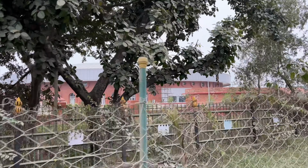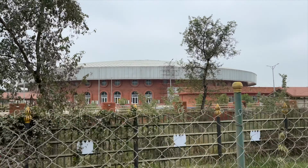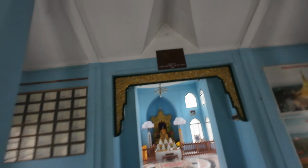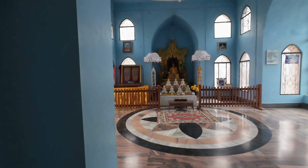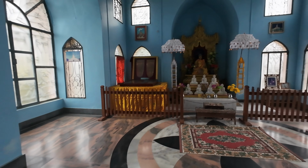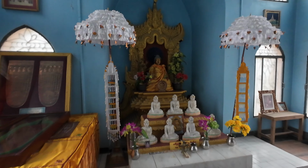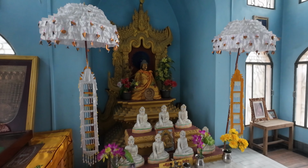After watching the beautiful Thai monastery, we are now going to the Indian monastery. This monastery was built by the Indian government for Gautam Buddha ji. As we entered this beautiful monastery, you can see the mighty Gautam Buddha in all its glory. Just amazing. Think about it, the beautiful place. Mind-blowing, guys, mind-blowing. As you can see, the beautiful monastery in all its glory.